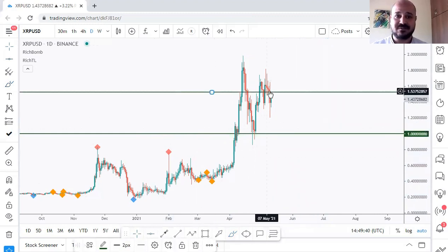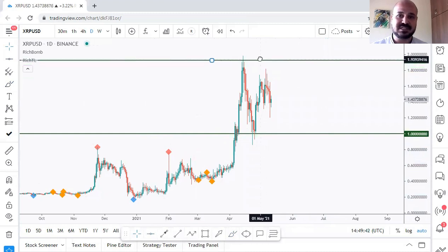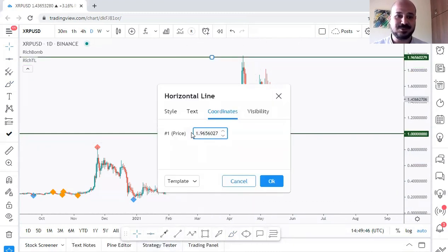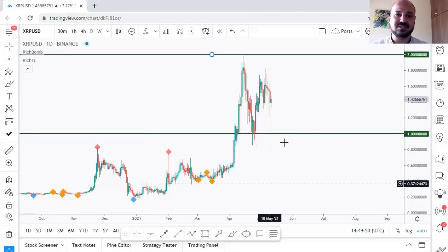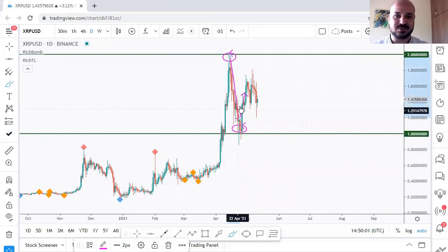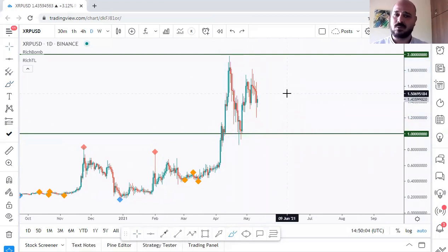Next, we have the next round number, which happens to be the all-time high and the round number 2. So look how XRP is respecting these round numbers. So now you know that they are very, very strong. The first one, the 1, was what? A demand zone, explosive movement upward, and the 2 was what? Also a supply zone, explosive movement downward. So now we know we can't really add anything else on the daily time frame.